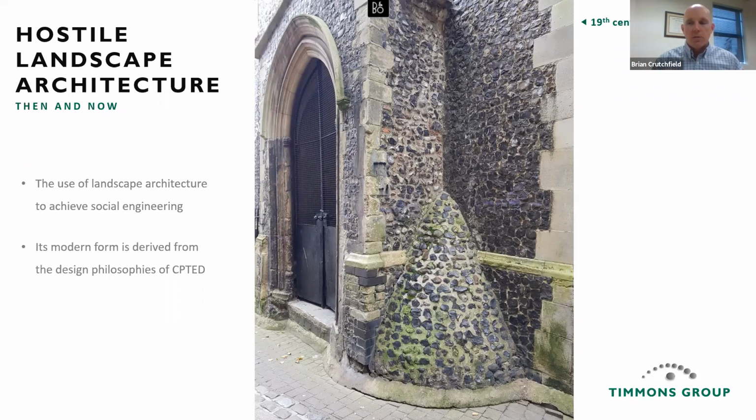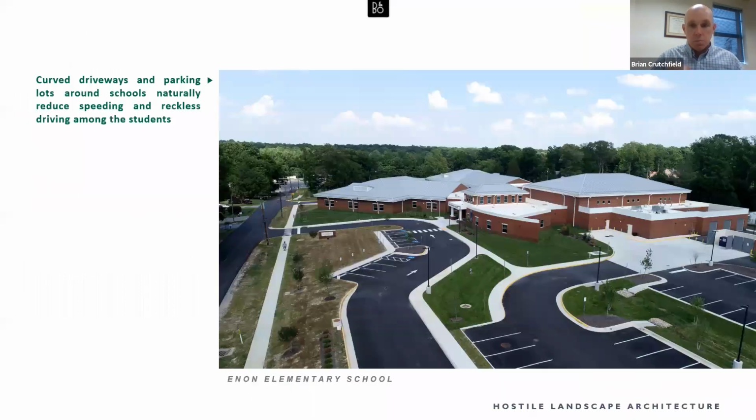It uses the three strategies we just covered: natural surveillance, natural access control, and territorial enforcement. Another way of enforcing this, or using this to advantage, is to create curved driveways and parking lots. As engineers, sometimes we get very linear in our focus, and we want to put the least amount of curb and gutter and the least amount of asphalt on a site as we can to help control costs.